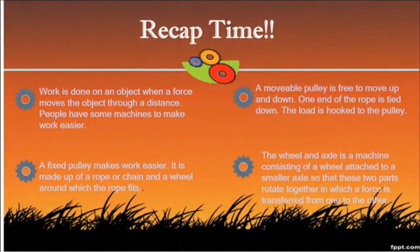It's time for recap. Work is done on an object when a force moves the object through a distance. People have some machines to make work easier. A fixed pulley makes work easier. It is made up of a rope or chain and a wheel around which the rope fits.